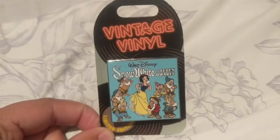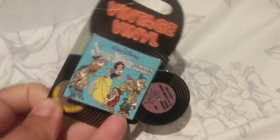But at any rate, this one came out last month as well, this past month, and this was the Vintage Vinyl Series, most recent edition, Snow White and the Seven Dwarfs. I'm not a big Snow White collector, but this is a fun pin that came out, so I did go ahead and grab this one as well, and you can see Snow White with the Seven Dwarfs in the front. And when you go like that, you can see the record with Snow White and the Seven Dwarfs written on it. It says Side 1, and what's cool is it has the Evil Queen. So that is actually a fun effect.